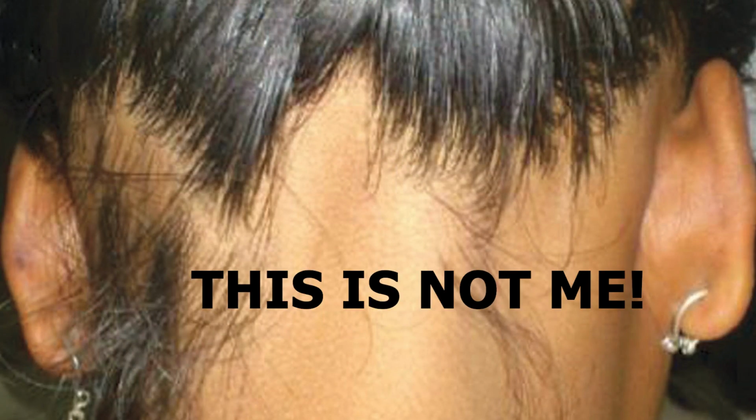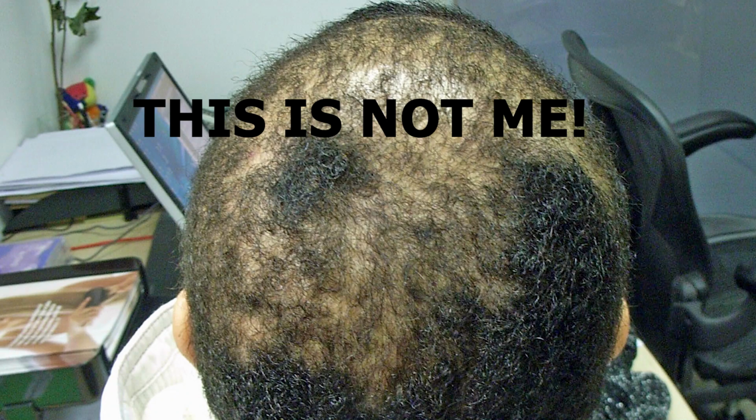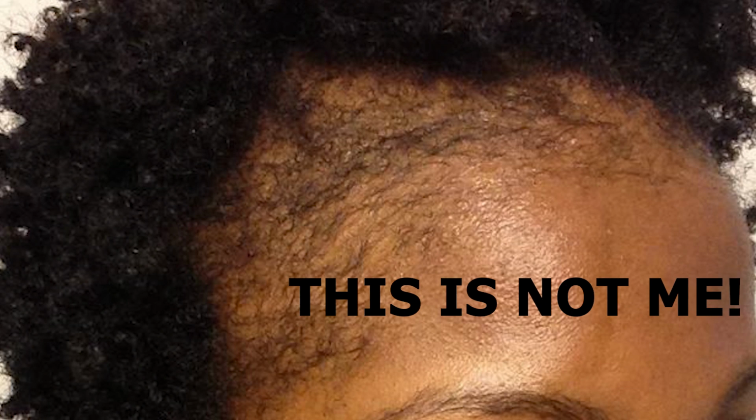Now, this is different from an illness or actually having areata alopecia, to where your immune system attacks your hair follicles and causes your hair to fall out. It can fall out in random patches, in patterns, or specifically on your edges for a lot of women. Now, these tips that I'm going to share do help you if you do have areata alopecia.